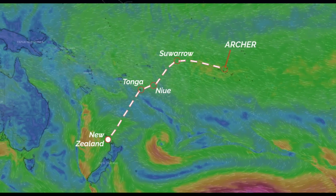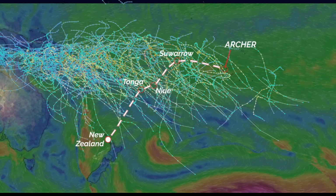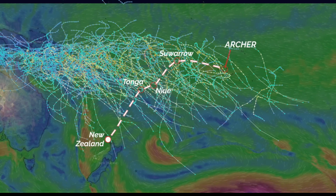So that could be 5, 7, 8, 9 days total. So we're going for it. We're taking this weather window and we're gonna try to get to Tonga as quick as humanly possible. Tonga is pretty well protected, so we'll be all right from Tongatapu. And then we'll need to wait for the right weather window to make that final jump to New Zealand. So this is the big one, the big leg.